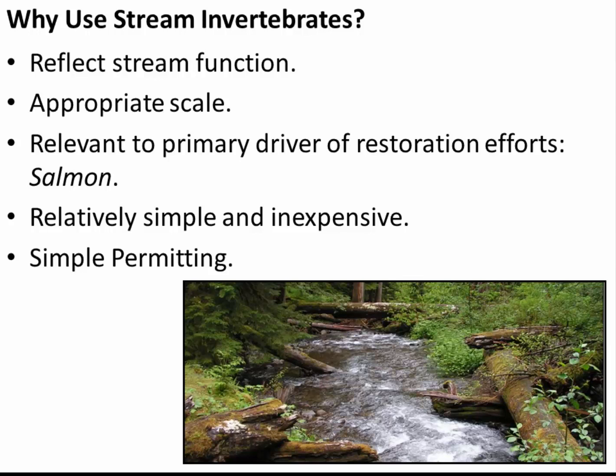And so why would we use stream invertebrates? Well, they reflect stream function, so you can look at not just the community of organisms, but you can functionally categorize those communities. They're at the appropriate scale, so when we do restoration projects, we're thinking about reach level scale, so the insects generally spend their lives in that reach level scale. They're relevant to the primary driver of restoration efforts, that is to restore salmon habitat. Insects are pretty easy to collect, and permitting is simple.